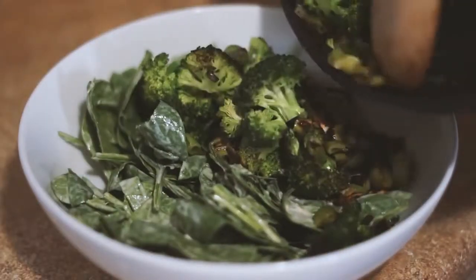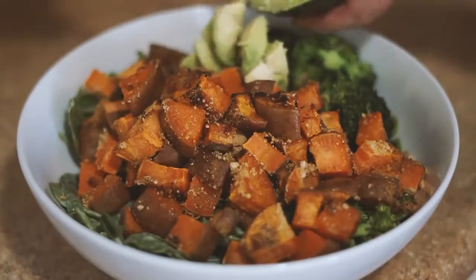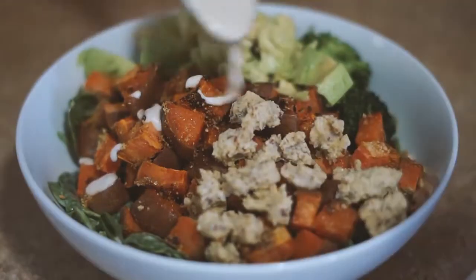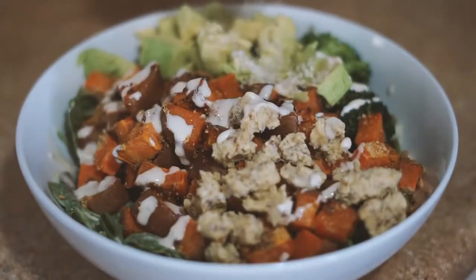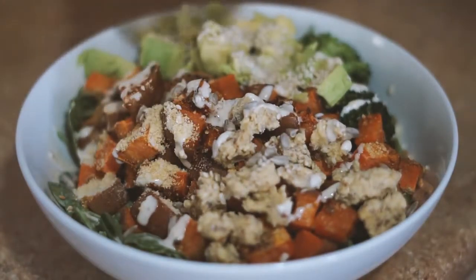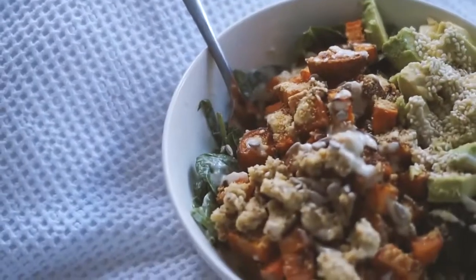So I've got our fried broccoli, we've got our sweet potato. Then I also put in half of an avocado, as well as some homemade cashew and almond ricotta, some more dressing on top, some sesame seeds, some sunflower seeds, and of course some more cashew parmesan, my absolute favorite. And this is what I had for dinner and concludes what I ate today.